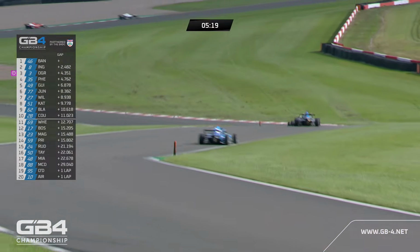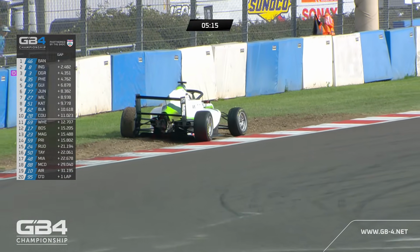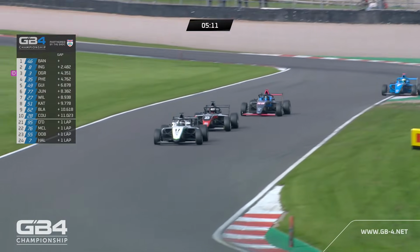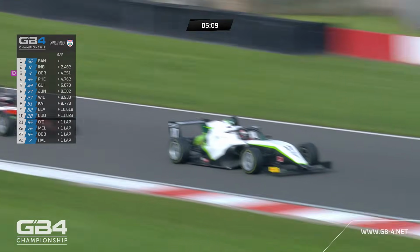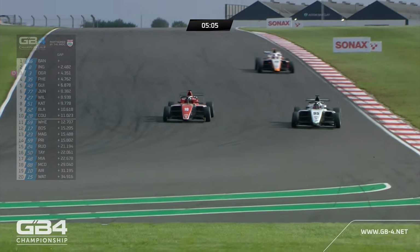Keeping half an eye on the front of the field. Bansal pretty comfortably in the lead of the race at the moment, as we've got the 95 there of John O'Donnell, debutant this weekend, stopped on the exit of the Melbourne hairpin. If he can't get that moving, I fear an interruption by the safety car might be inbound.